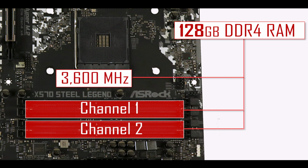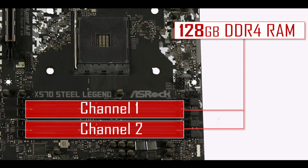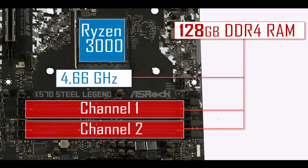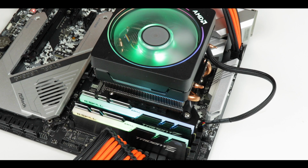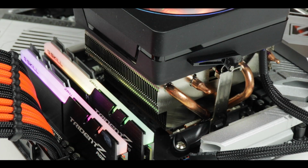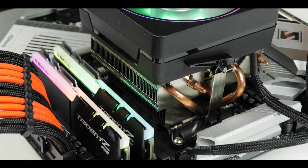Memory-wise, we have the usual 2 channels configuration, which can support up to 128 GB of DDR4 RAM, clockable up to 3.6 GHz when coupled with a Ryzen 2000 series, and an unprecedented and rare 4.66 GHz if coupled with a Ryzen 3000 series CPU. That is quite simply the highest RAM clock I've seen on a motherboard at that budget, the $200 mark.